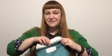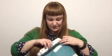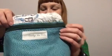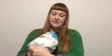There is a zip pocket. How cool is that? Love that. And you can see Carolyn's beautiful tag there. And then on the other side, there are two more pockets. How cool is that? Oh, I'm so impressed. This is really awesome. I absolutely love it. So I have been keeping my socks in there.